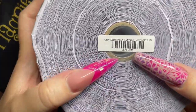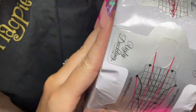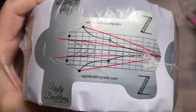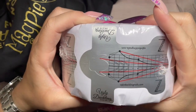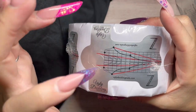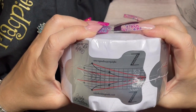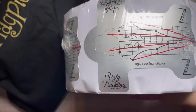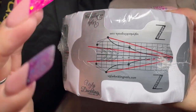I got these, the Z Extreme forms. These are what they look like. And these look like they're nice and thick, just like the premium ones here. I'm not gonna be doing extreme shapes on my clients. Every once in a while, I do like to push myself out of my comfort zone and try something new. And if I try any new shapes or anything, I will try it on myself.